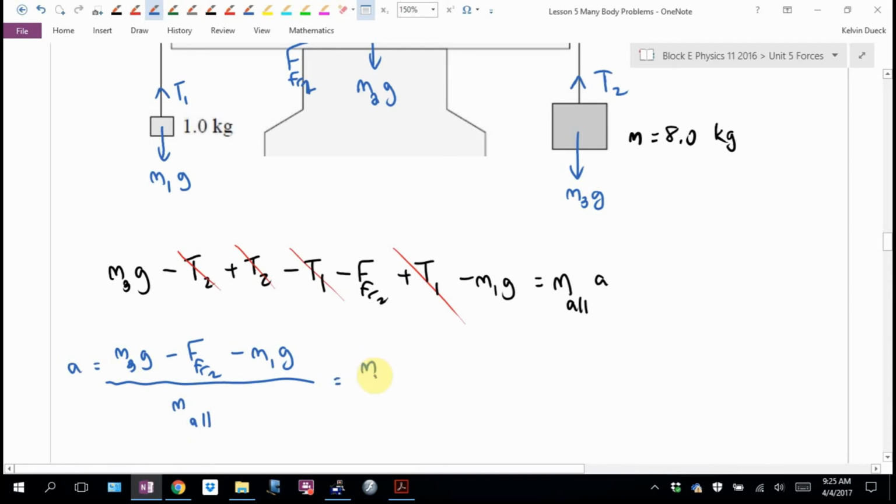That's going to be M3G minus friction force 2. Well, don't write this down, just look up. In my head, Kieran, I would say, well, that's going to be mu times normal force number 2, but I don't know the normal force. Oh, but look at my free body diagram. I know another force that has to be the same size as normal force number 2. Which one? So I can, as a shortcut here, because this isn't too hideously complicated, just go straight to M2G and then minus M1G all over M all.